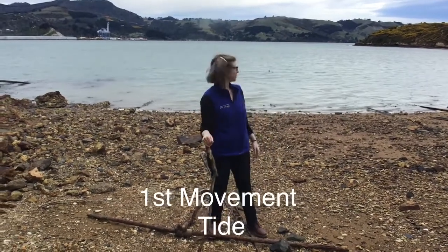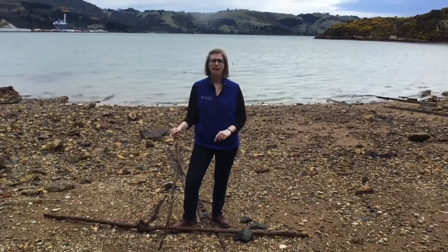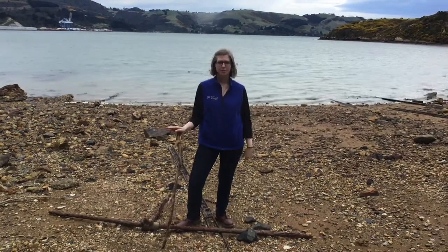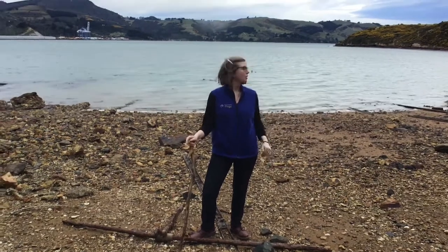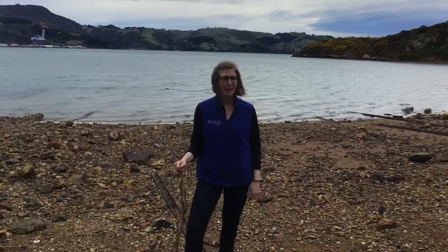Hey everyone! So right now we're at low tide, so that's the trough of the tide cycle. And the tide cycle happens every 12 to 13 hours. Low tide was about 9:55 this morning, and then it's going to slowly start creeping back up.